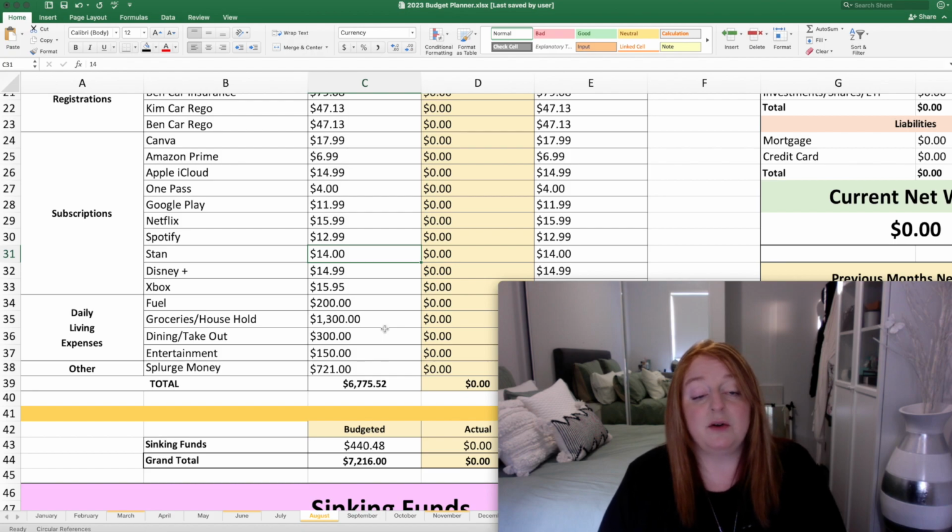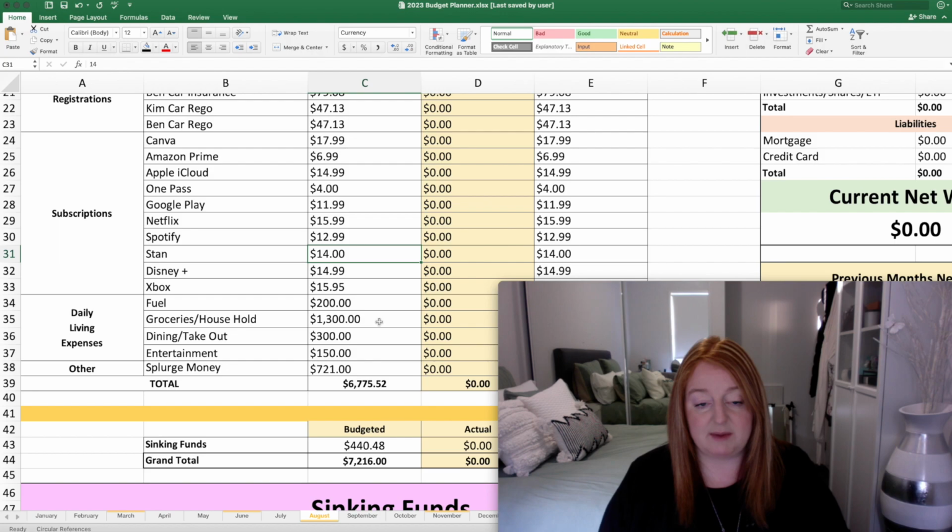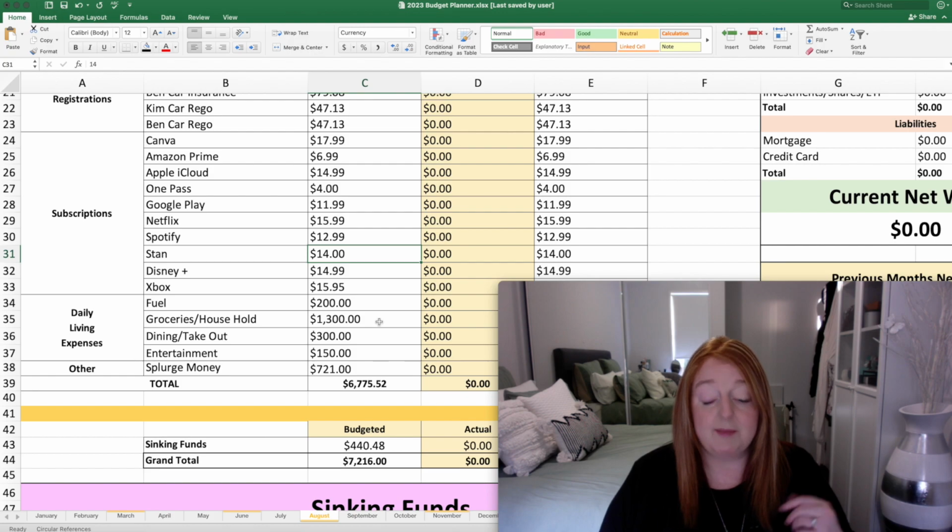Groceries and household, I've budgeted $1,300, although last month I did go over on this as well. So I'm going to try a bit better this month at planning with groceries and stuff like that, because last month was the first month of bringing our son home and having a newborn, and we weren't cooking as much, so I was buying probably a lot more expensive kinds of foods, like heat and eat, ready to go sort of stuff. I'm hoping to try and get myself into a bit of a routine, so we'll see how we go.